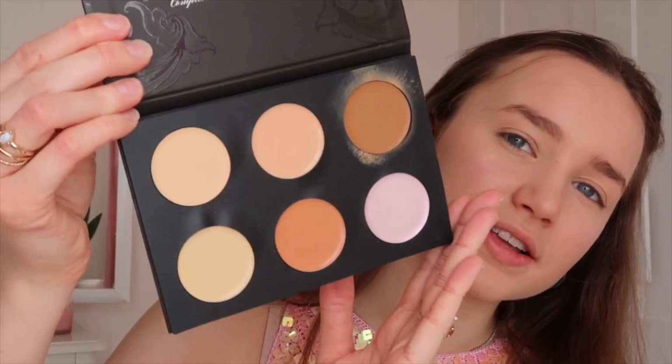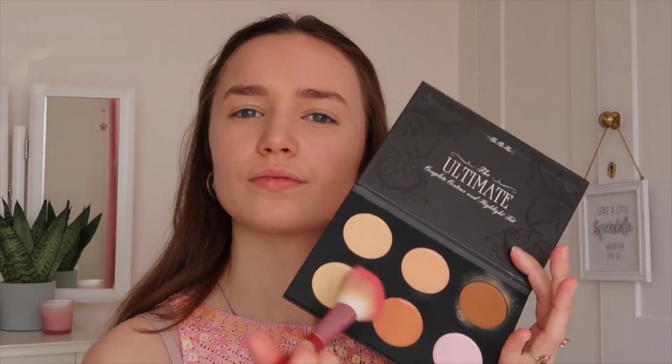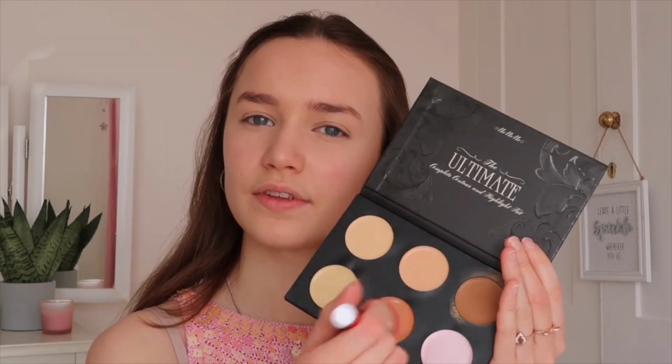Oh, it's really pretty. These are actually cream contours. So these are the colours inside. As you can see, they're cream ones rather than powder, which I don't usually get along with very well when it's creamy, but I really want to start contouring a tiny bit. I'm not going to do contour here, but I'm just going to do some on my forehead and on my chin. I'm going to use this colour.